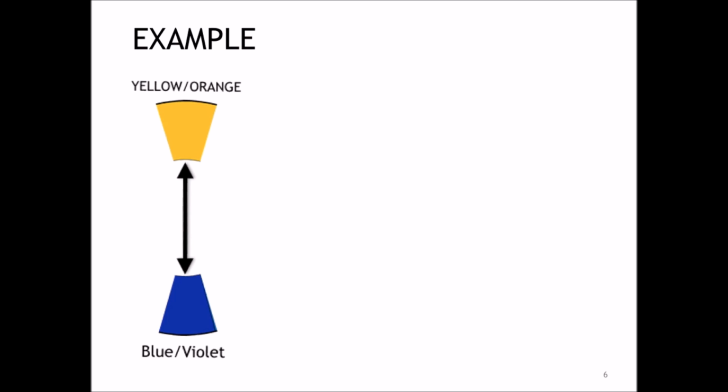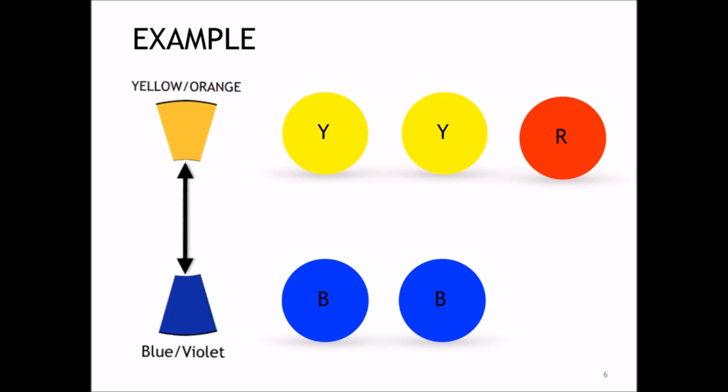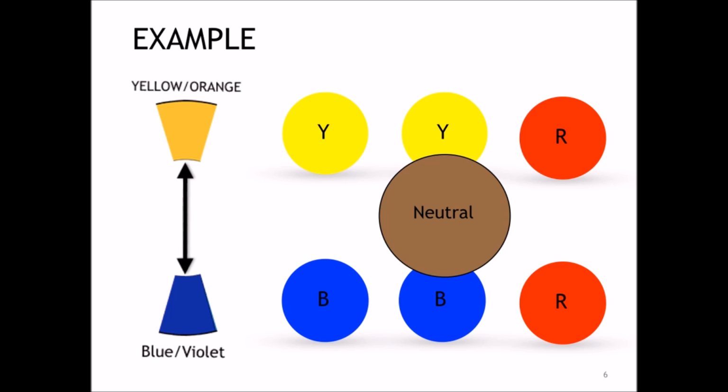Here's another example: yellow-orange and blue-violet. If we've lightened our guest's hair to school bus yellow-orange and we have an unwanted tone, we go across and we will see blue-violet. This is how this one works. Yellow-orange is made up of 2 parts yellow and 1 part red. Blue-violet is made up of 2 parts blue and 1 part red. What we have is a balanced primary color. We have 2 yellows, 2 blues, and 2 reds, all in equal parts. When we put those together, it gives us a neutral tone.